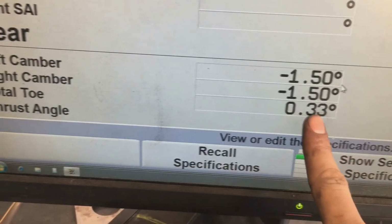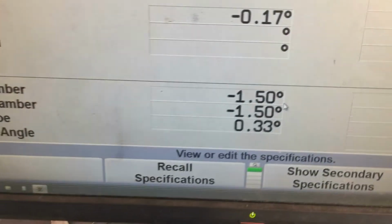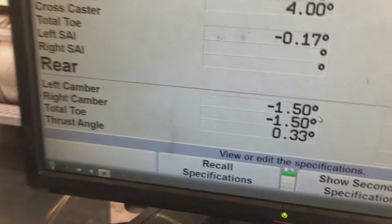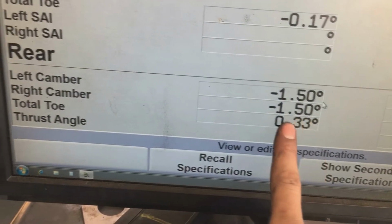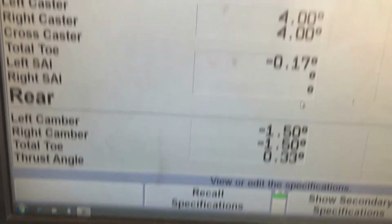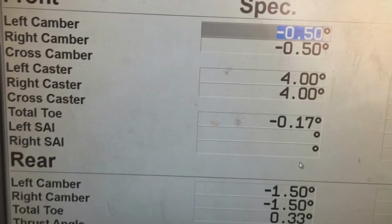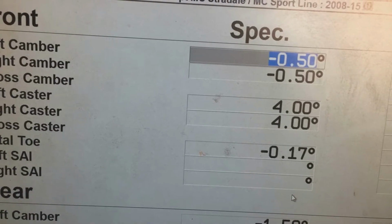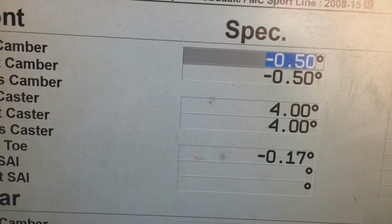Total toe in the rear, 0.33. So they want you to have them toed in. That's quite a lot, because on my Corvette, that caused my tires to wear prematurely, because that's actually about what I had. For the front, they want them to be toed out a little bit. So on the camber, -0.5 degree on both the passenger and driver side.